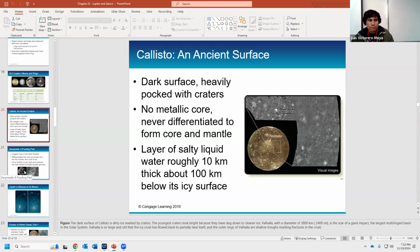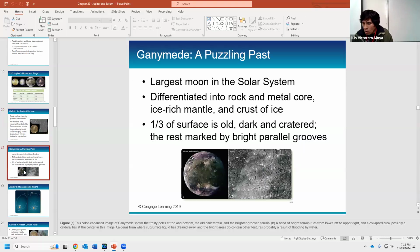What about Ganymede? So the surface of Ganymede and Europa are very similar. You start seeing those channels. You start seeing craters as well. But you also see water ice. But unlike Europa's surface, it does show varying age.